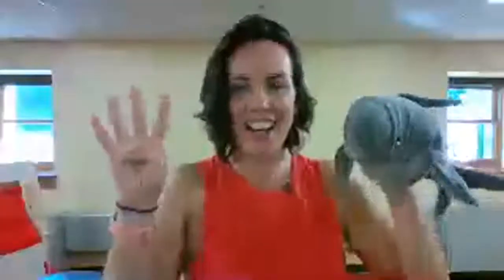It goes like this. 5 little fishies in the sea, teasing Mr. Sharky, can't catch me. Well, along came Mr. Sharky, as quiet as can be. He snapped up a fish right out of the sea. Oh no, there's only 4 left.